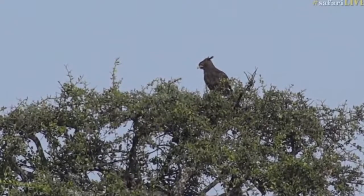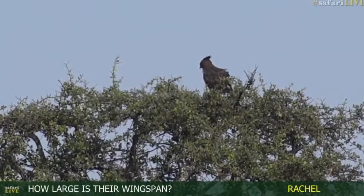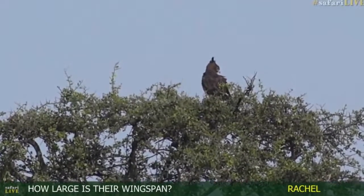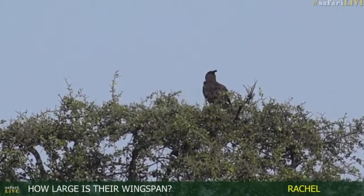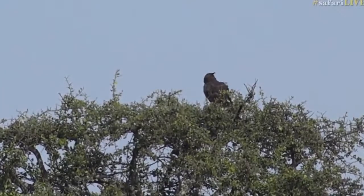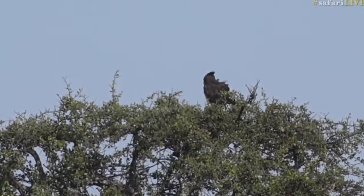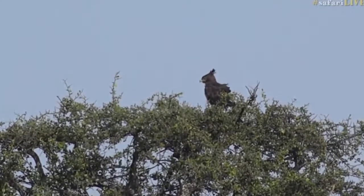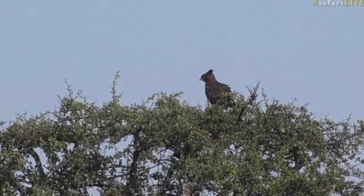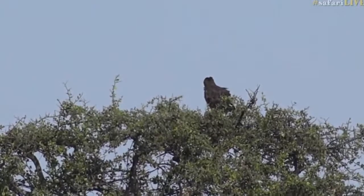Hello, Rachel. You would like to know how large is the long-crested eagle's wingspan? Now, I would be lying if I told you, and it'll take me a little while to find it in the book, but that is possible. Before I do that, though, I'm going to have a guess and try and work it out from the knowledge of other large raptors' wingspans, one of which is the martial eagle, which is one of the largest aerial predators we get in Africa, and their wingspan is about 2.5 meters. Some records have been even longer than that.